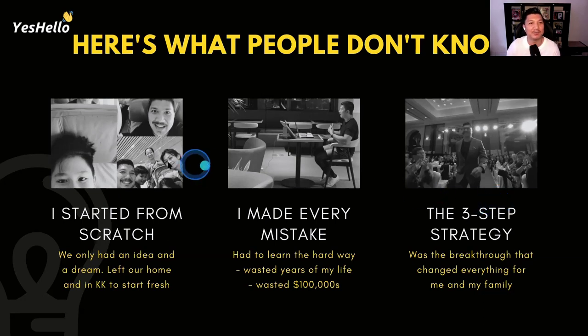Right? So this is a picture of us moving back. It's a big deal for us. Managed to get back to KL, so happy. And while doing that, while building my first business in Unit Trust, building the training business in KK, and now building YesHello, I made every mistake in sales, in customer service, in using the wrong tools. So I wasted a lot of time, wasted a lot of money. So that's the thing that I don't want you to do.